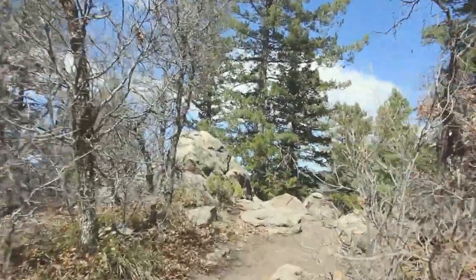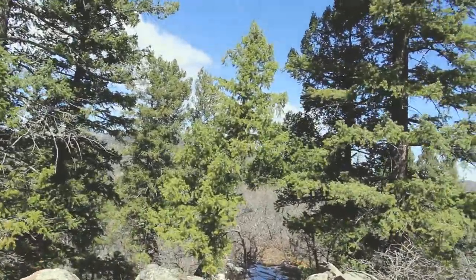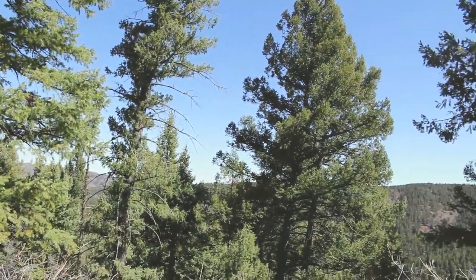There's a good little overview. Big old pink granite outcroppings, but yeah, views for days.